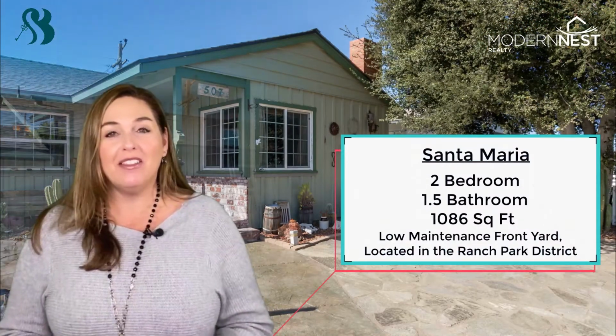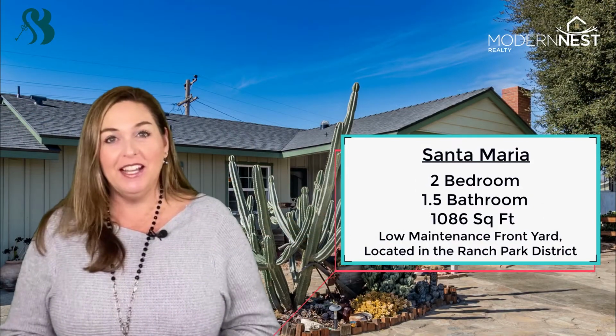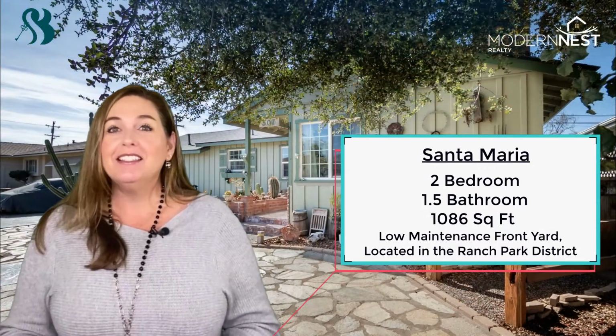Are you looking for a house that's in a great neighborhood and has a low maintenance yard? Well, this might be the house for you. This cute 2-bedroom, 1.5 bath has 1,086 square feet and it's located in the Ranch Park district of Santa Maria, California. Step inside with me as we take a look at the features this property at 507 South Lucas Drive in Santa Maria has to offer.